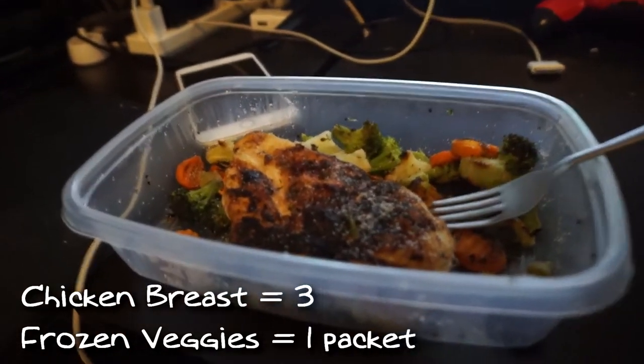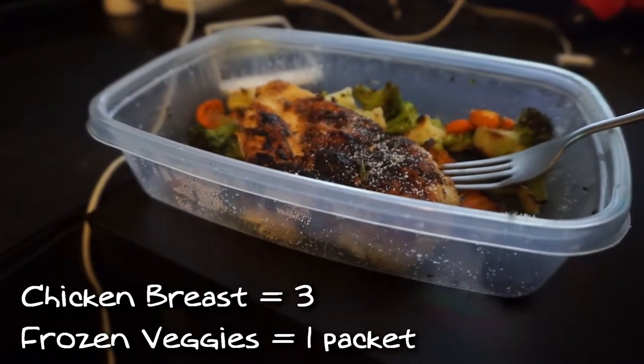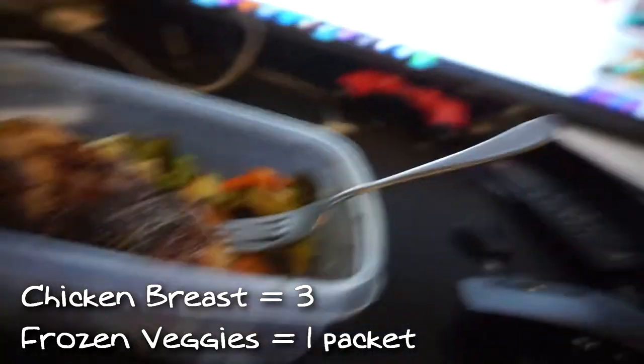Okay, guys, so yes, this is meal 3, 4, and 5. The reason why that meal is 3, 4, 5 is because I have three of these meals. That's 3 chicken breasts, one entire pack of frozen vegetables spread throughout all three. I also cook some extra chicken for the next day. I like to cook my meats prior to make things a little bit easier because it does take longer to cook. So I cook meat roughly for the next 3 days in total, and then I cook more meat. So yeah, 3 chicken breasts.